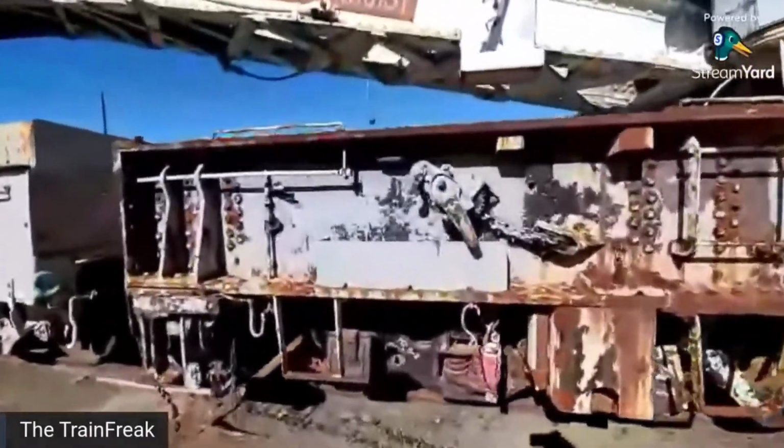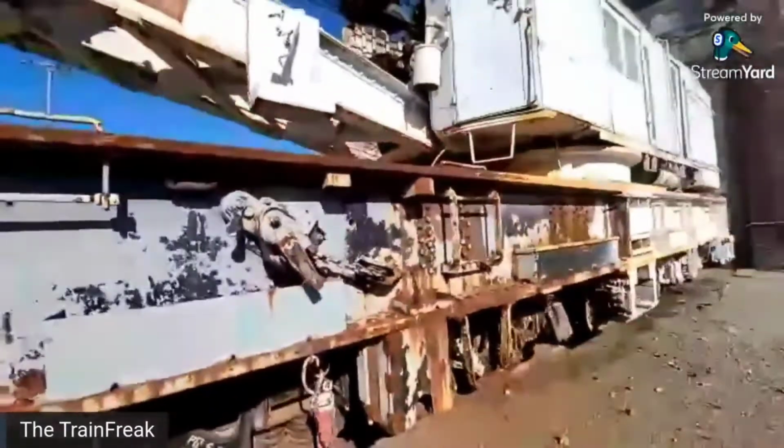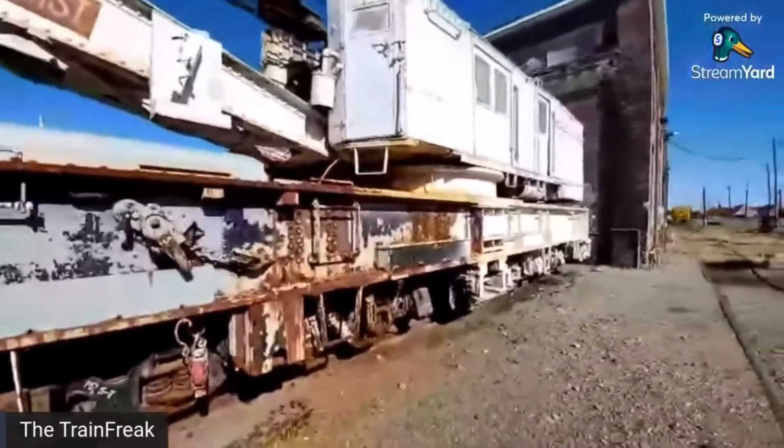So this would be the original color, this kind of dark gray here. And at one point it looks like it was black, but you can see all the rust and stuff that's happening on this side. I mean, it's just been out here in the elements. All right.